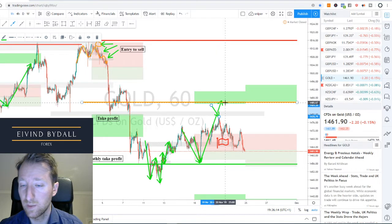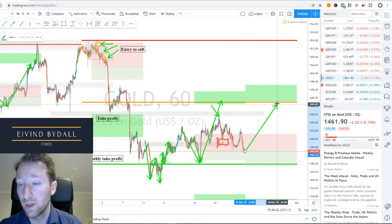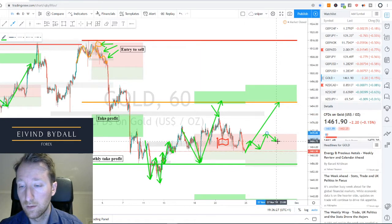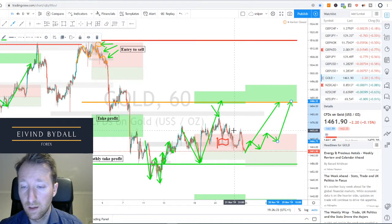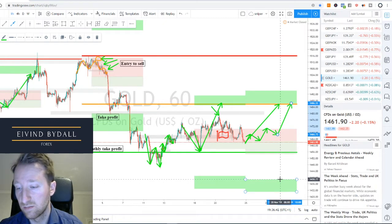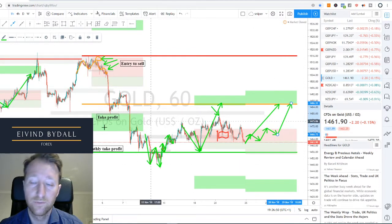So for this week, we're kind of fading over. I want this to go up here, no doubt about that. But then for sellers, you would also want price to come back up and then sell it again. And if it just goes short, then the target is 1340, and for buyers, up to 1486.